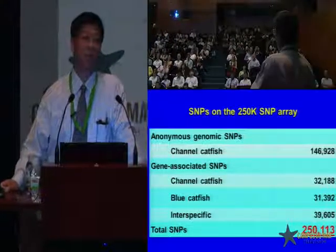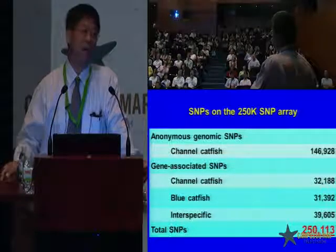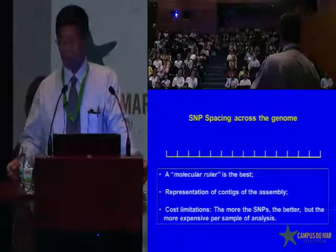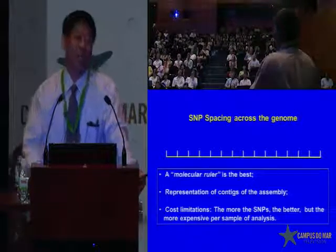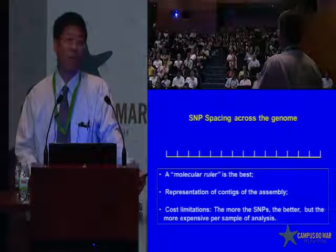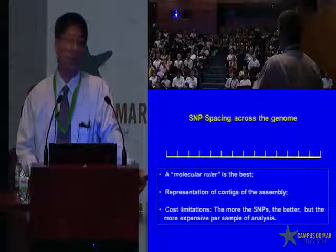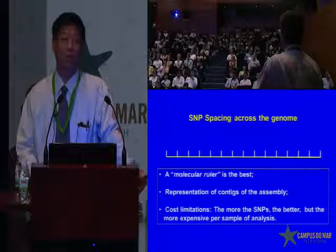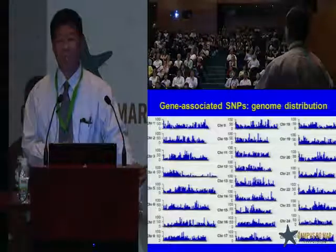We have a 1 billion base pair genome. So think about these 250K SNPs: we would have 1 SNP on average every 4 KB. So the coverage is really pretty good. Of course, the spacing is a major issue. The perfect scenario would be if you had a molecular ruler, so you could put 1 SNP every 4 KB. But practically, that's almost impossible because, 1, it's limited by the availability of SNPs, and 2, we did not have a fully assembled catfish genome yet when we designed this array.